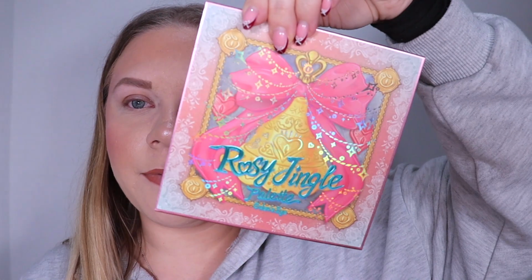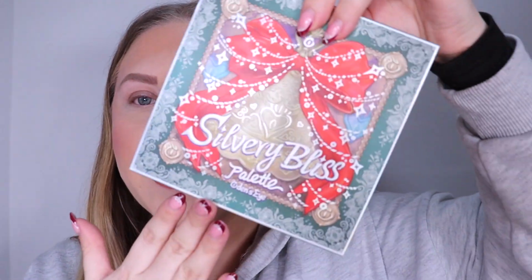So if you have not seen these, oh my goodness, where have you been? Firstly, we have the Rosy Jingle palette. This is the palette I'm going to be using first, and then we also have Silvery Bliss.